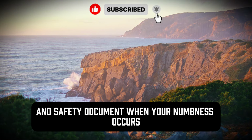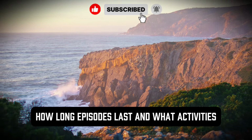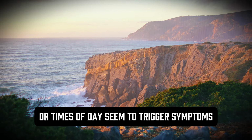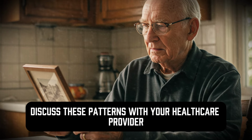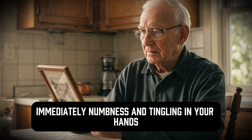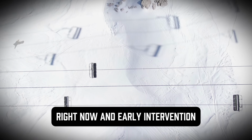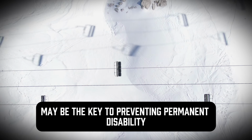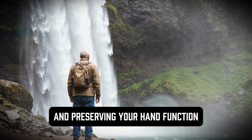Document when your numbness occurs, how long episodes last, and what activities or times of day seem to trigger symptoms. Then discuss these patterns with your healthcare provider immediately. Numbness and tingling in your hands could indicate that nerve damage is happening right now, and early intervention may be the key to preventing permanent disability and preserving your hand function.